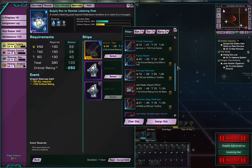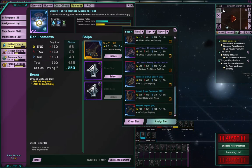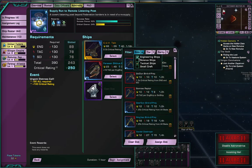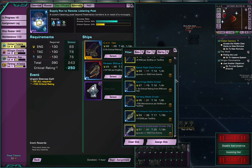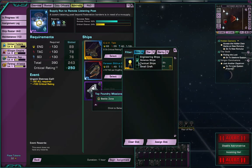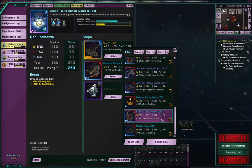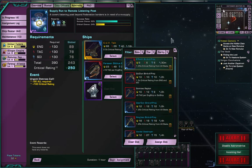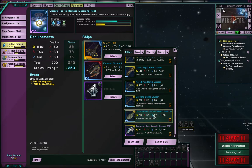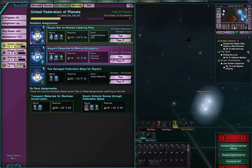Okay. 40, 36. Oh no. 36. 25 is the highest there. 36, 22. Looks like 25 is the winner. Let's see if that's even worth it. No, it's not worth it. Let's 35.